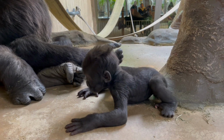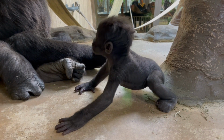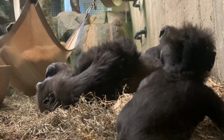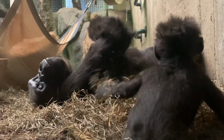Also, he is crawling a lot, so when you come to the zoo, you will see that Freddie, his adoptive mom, actually puts him in tummy time. So for people that have human infants, you should be well familiar with that. And just like we would do with our human infants, she puts him on his belly and lets him hold his head up high. And he's now starting to actually crawl significant distances around the exhibit.